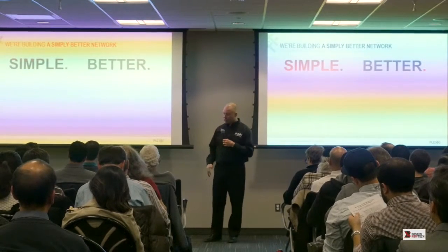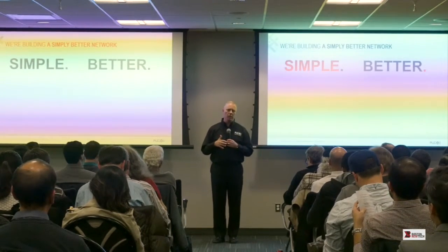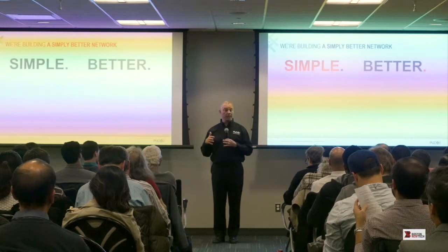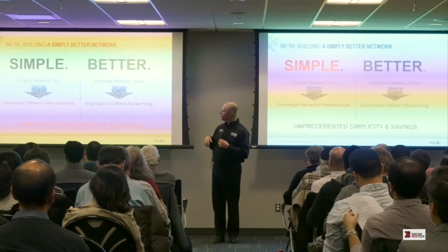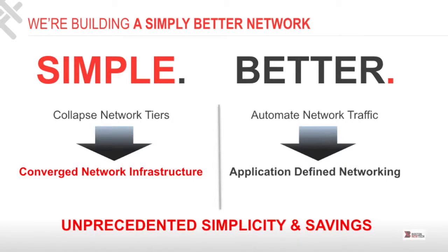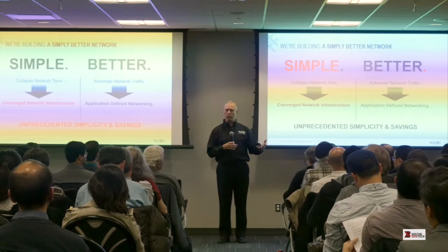So I want to talk a little bit about, from a messaging standpoint, really it's about delivering simplicity, from a networking perspective, and being better about how we do it. And go ahead and click that, please. Thank you. So, on the simplicity side, really most companies that deploy data center networks build them in multiple tiers. You have really expensive core boxes, then you have a really expensive spine leaf, and then you put a switch on the top of every rack and you build that out.